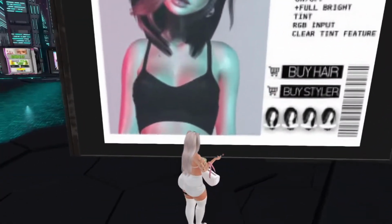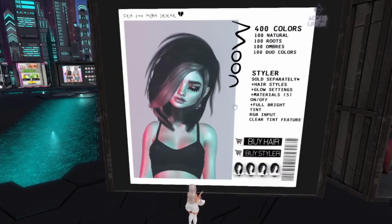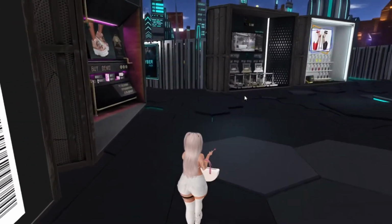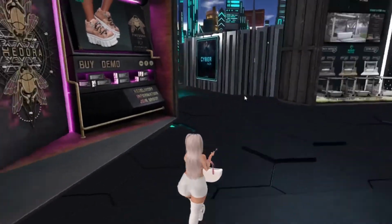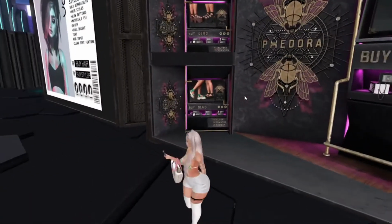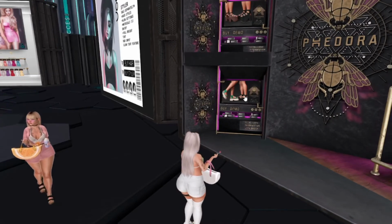Here's some hair by Moon. I've missed Moon. I'm glad she's back. Yeah, I haven't seen anything Moon in a while. It's cute. It just doesn't fit me. I don't know. Makes me so sad. I did notice that she has different sizes in her hair in this one, which is nice.